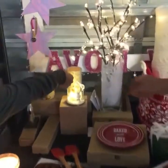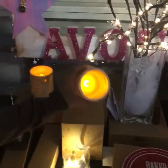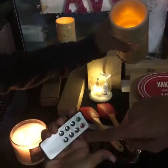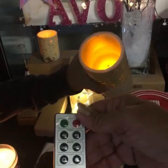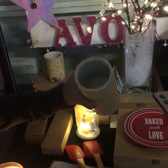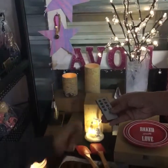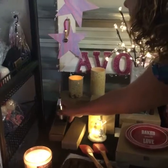And these are remote control. Look, she is lighting it up. Those are candles and they are remote control. It has different moods. Brighter, less. Okay. So you guys, you have everything in here, so you can see it and display it.